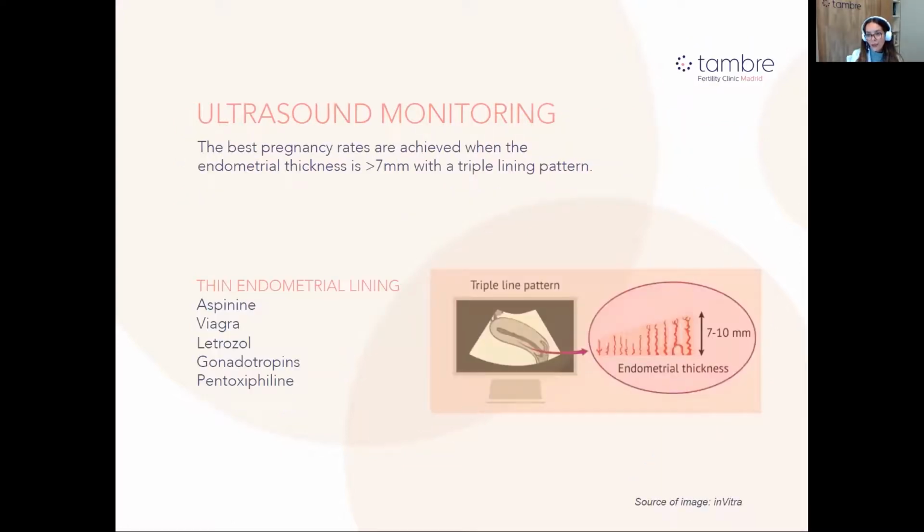How do we know during the treatment that the endometrium is okay? Usually, the most common way to check the endometrium is with ultrasounds. During the treatment, we will do a couple of ultrasounds just to make sure everything is perfect. Also some hormonal tests. When we do one ultrasound almost at the end of the treatment, we need to see the endometrial thickness. From all the information that we have, it seems that it's better to have an endometrial thickness over 7 millimeters and also a triple lining pattern, because we see that we achieve a high success rate when we have this.